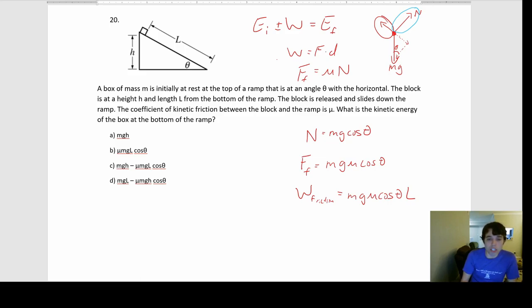So my initial energy is mgh minus the work done by friction, which is mg mu cosine theta L, and that's going to equal my final energy, which is kinetic, right? At the end, I'm not going to have any gravitational potential energy. I'm only going to have kinetic energy because I lost all my height. So this is my K at the end, right? So my kinetic energy equals this.